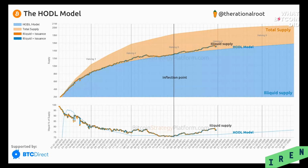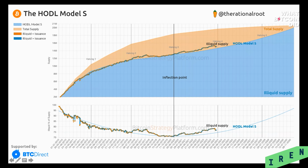But then if we look at the HODL model S, which we looked at last time as well, which is a lot more bullish, here we go from 100% to 70% back to 100% at a more or less equal pace, and currently we're still above that model value. We've had a bit of a downturn recently in illiquid supply, and that was exactly with the FTX sell-off. I think some wallets became liquid suddenly because of spending more than 25% of holdings, or due to the ETF approval. So there we saw a bit of a change in liquid supply. But since then, we've been moving back up again. So I think this trend will continue.